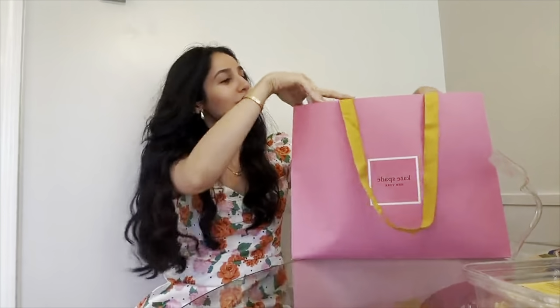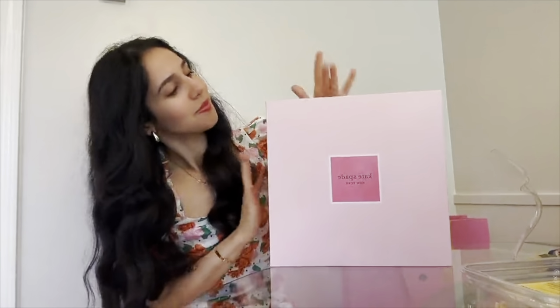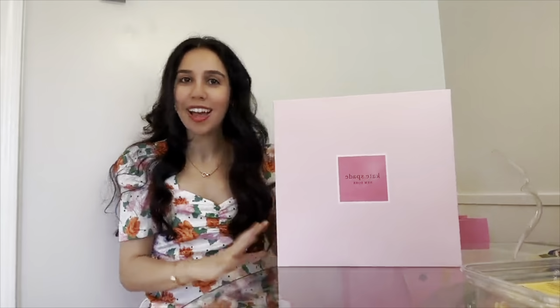Okay, and then let's get into the good stuff. So it came in the box. So here's the box, so let's go ahead and open it. I'm so excited because I feel like spring is here. I want to wear it. There's been such a trend for this type of bag, and I am actually obsessed with the trend. I love it so much.